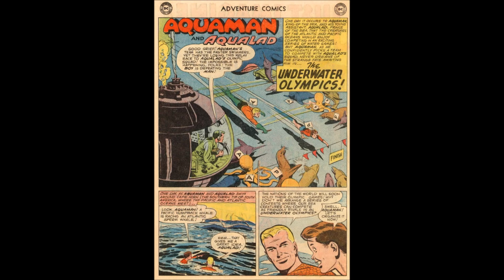Aquaman and Aqualad decide to do sort of an East versus West situation and go through a series of events with fish from the Atlantic and fish from the Pacific. And they use Topo's tentacle, kind of like how you do the baseball bat where you go hand over hand to the top, and whoever's there wins. They did that with one of the tentacles from Topo. Oh, fun. Yeah.